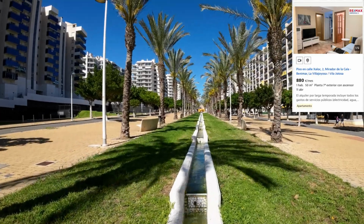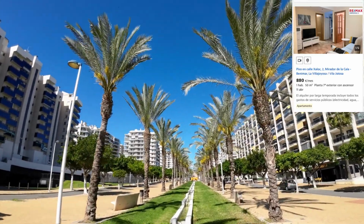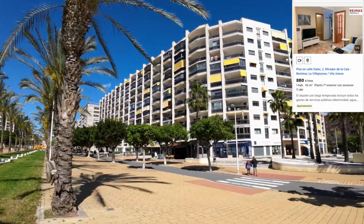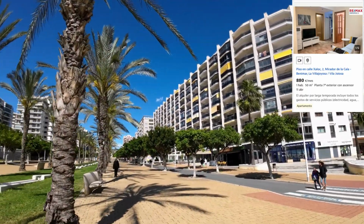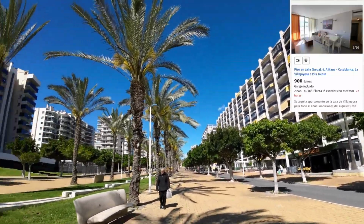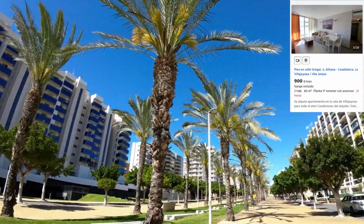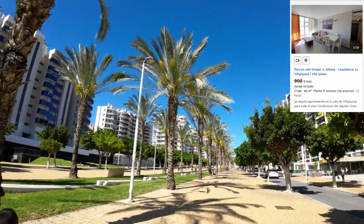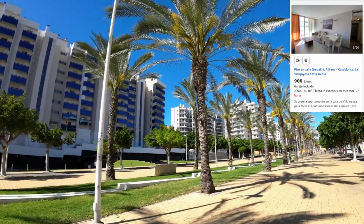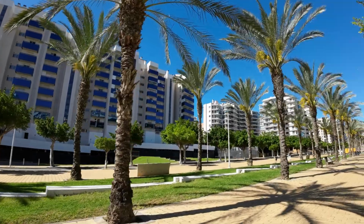Next one, 880 euros a month, one bedroom, 50 square meters. This is already a long-term apartment. This is how much it would cost you to get a one-bedroom apartment, minimum price in this area. Two bedrooms apartment, this one as an example, 80 square meters with a garage included, from 900 euros a month would be available in this particular neighborhood and district.